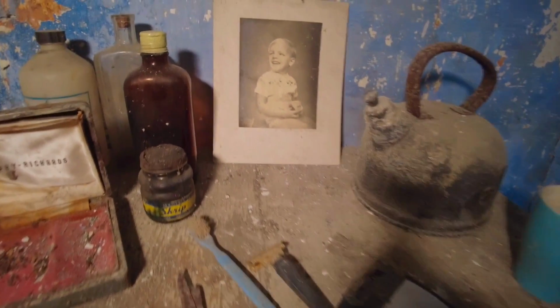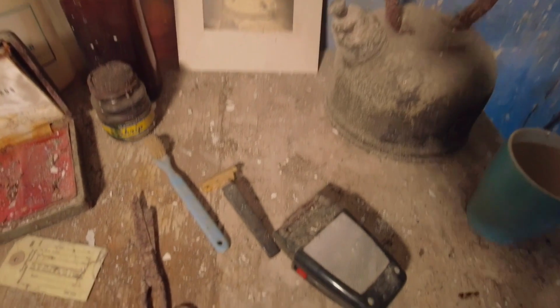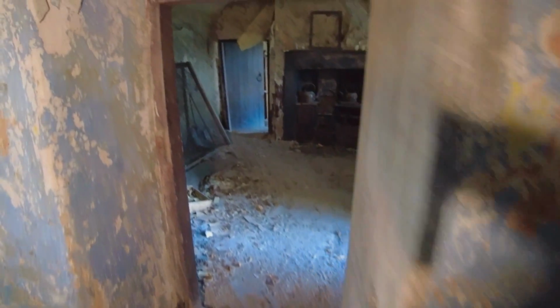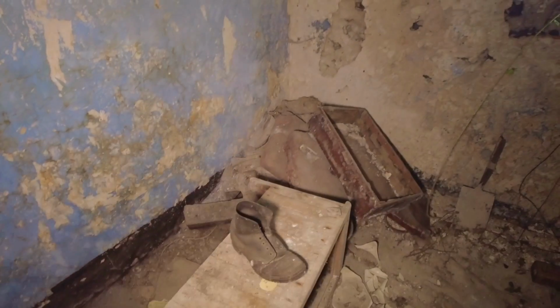Little stuff here, look. Another little kettle. Razor. Toothbrush. Pair of lovely shoes. Look how short the door is. Let me show you guys, look. There's a door, look, it hit my head. And I'm 5'4", so God knows. What are these tags? What are these?